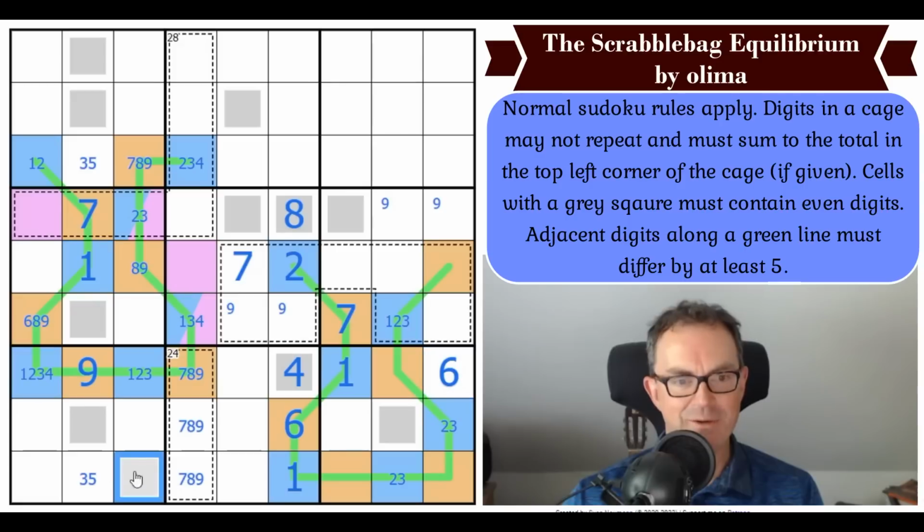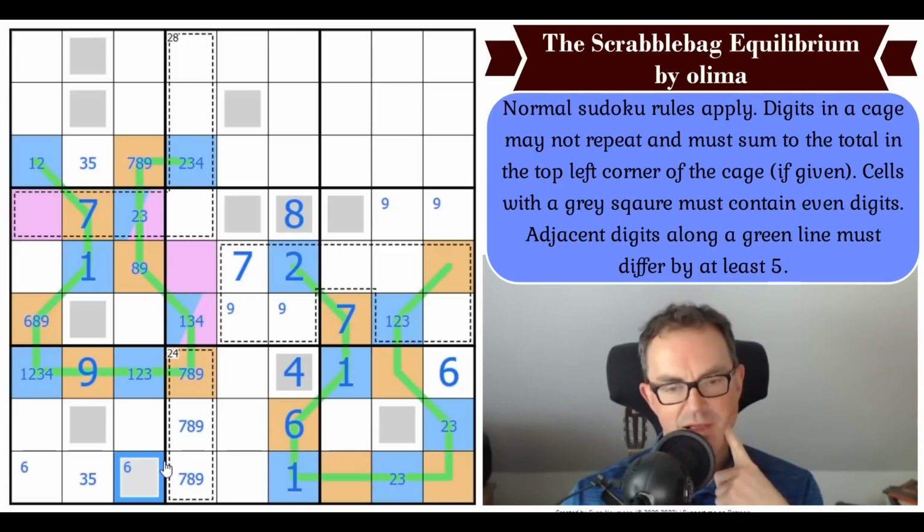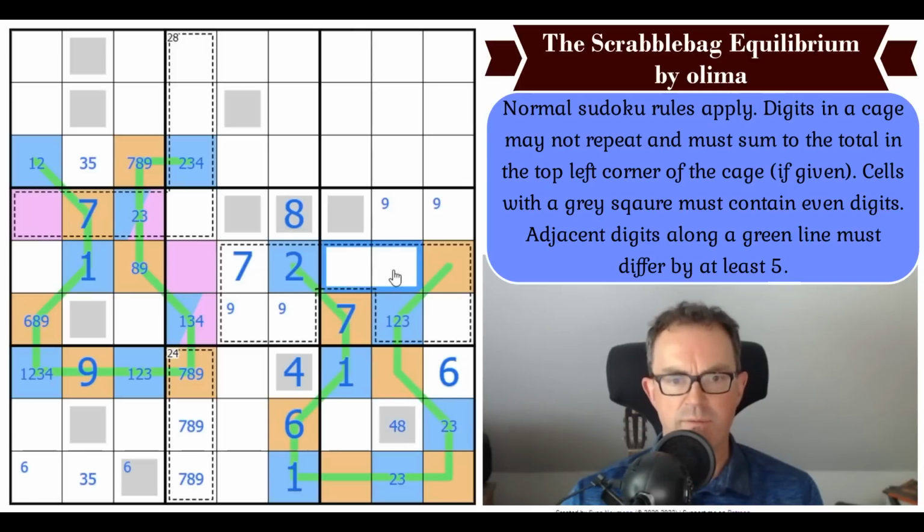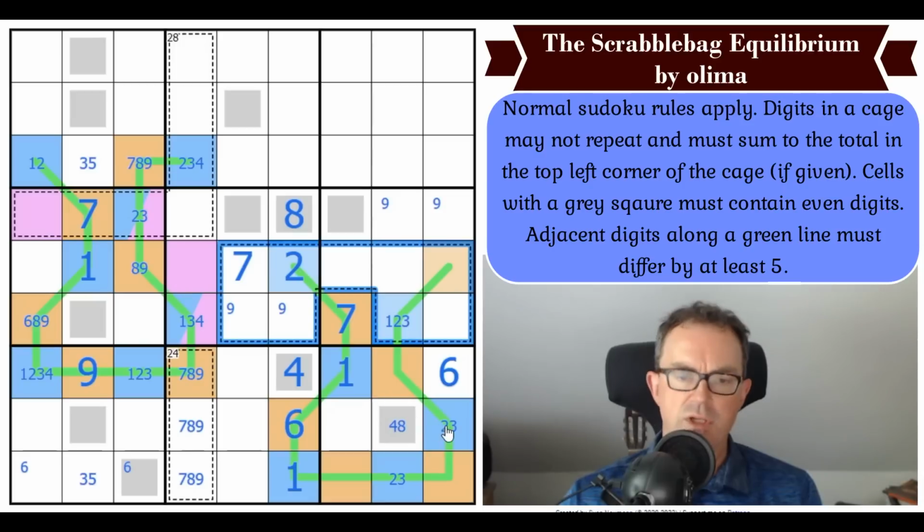Okay, so there's a... Oh no, we don't know. There's a 6 in one of those two, but obviously 6 is even, so it can go very much in the square cell. So this cell has to be a 4 or an 8 now, because it can't be 2 or 6, and it's even. 8 has to be in one of these 4 cells in this 9 cell region. 2 and 3.